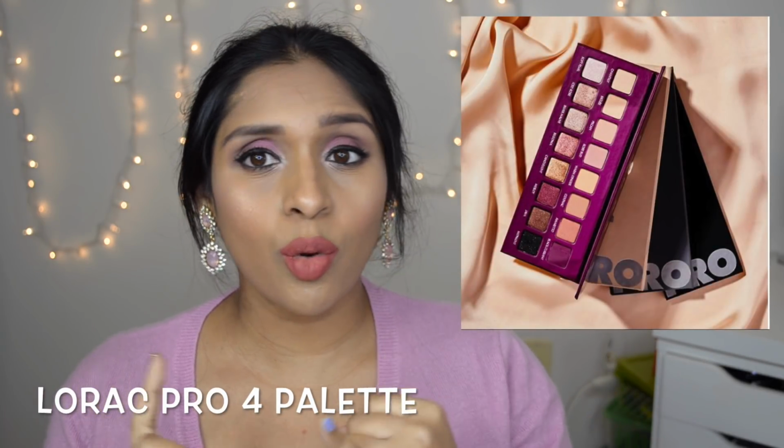So the first product I'm going to talk about is by LORAC. They released a Pro palette. I have LORAC Pro 1, which is a cult favorite. I have it in my collection and I love it even till today. I have all the staple neutral eyeshadows in that. Then I went ahead and got LORAC Pro 2 literally immediately after it got released, and when I got it in my hands, I stared at it and I didn't even touch it. I never even swatched the palette. It is not my interest at all. There are so many cool tones in the palette that I ended up not liking it at all.